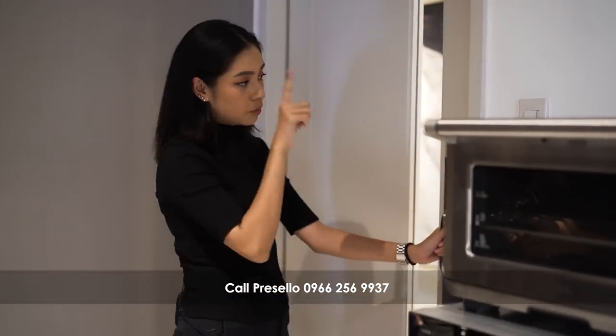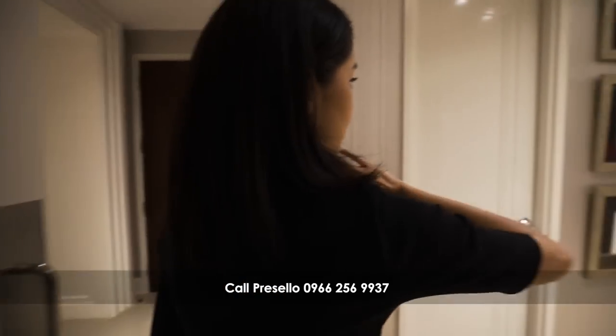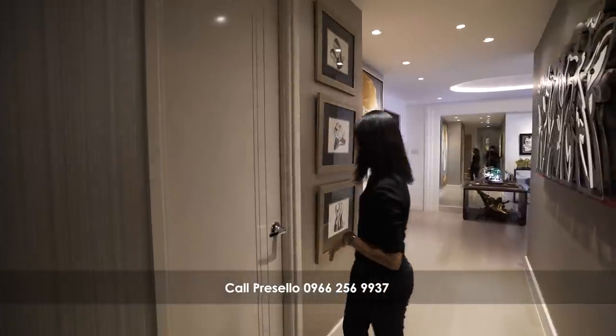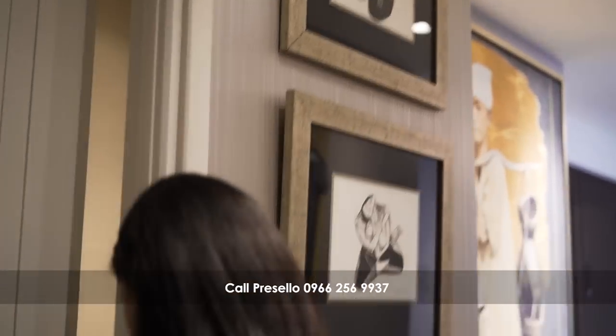Okay, so from your staff area, we came in from that door, we can now go out. This one's still, again, a double action swing door. And we'll end up going back to the foyer. All right, so from our foyer, you can also opt to go here and this one will lead you to your bathroom.